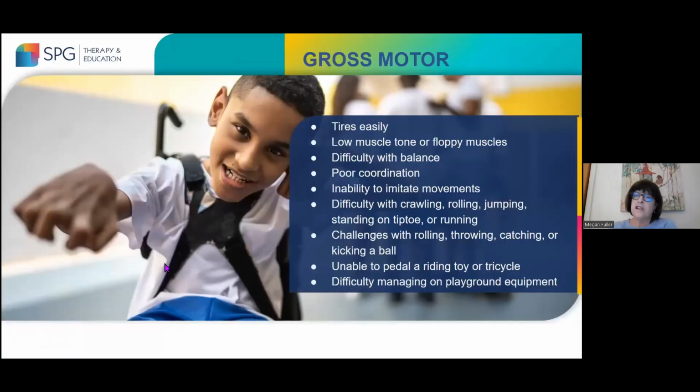The first area is gross motor, and those are your big muscles. Some things you might be aware of when watching your child is that your child tires easily. You find that when they're playing, they just wear out sooner than other children. Or you may notice they have low muscle tone or floppy muscles. Sometimes you can also see high muscle tone and tight muscles. They may have difficulty with balance and fall easily or just trip over things. Poor coordination, a hard time imitating movement.